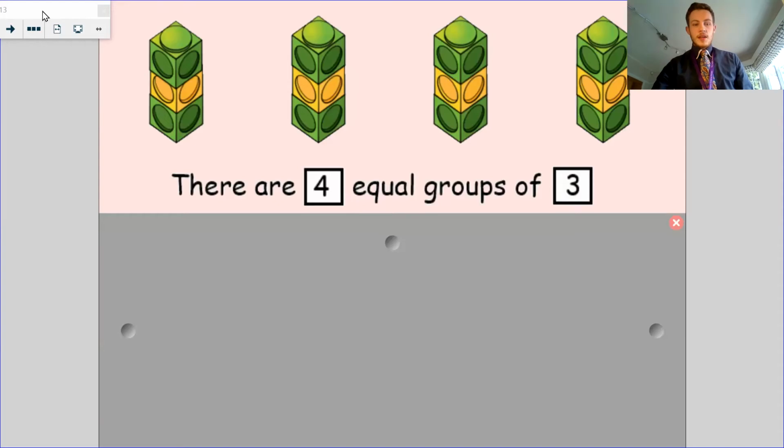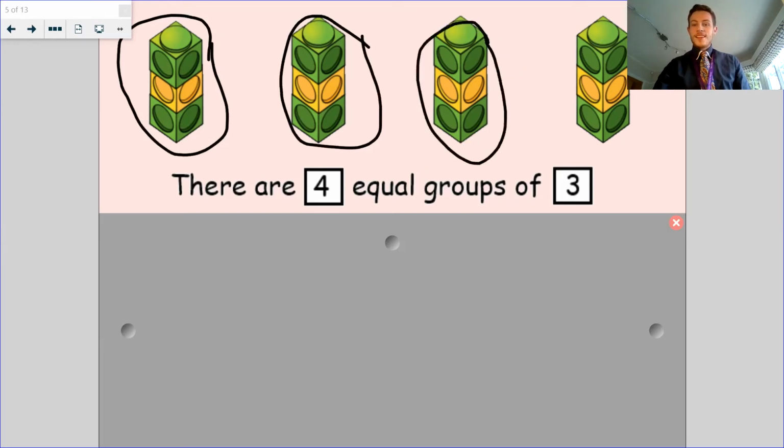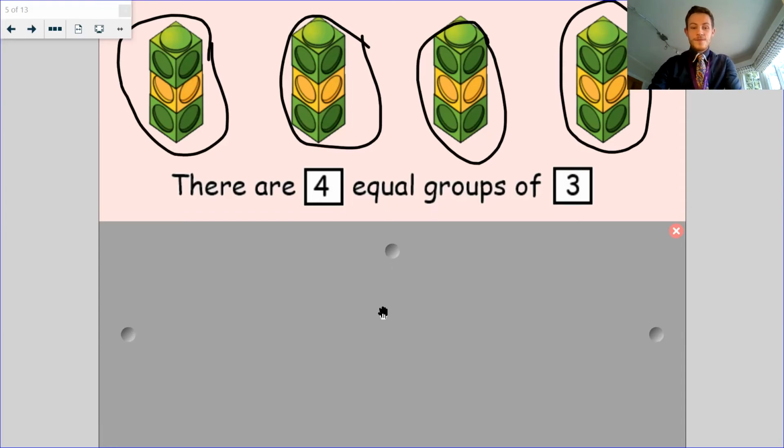Let's move on. Here we go. There are 4 equal groups of 3. So you can see here, there's 1 group. There's another group. There's another group. There's another group. There are 4 equal groups of 3.